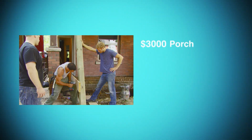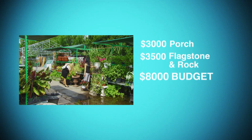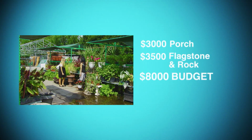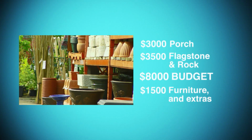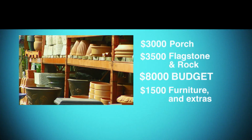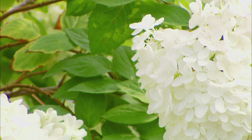They're like the accessories for an outfit. Vincenzo spent $3,000 on the porch, $3,500 on flagstone and rock. If we want to come in at $8,000 for the whole front of the house, that leaves me $1,500 for a new door, plants, patio furniture, a mailbox, and house numbers. Derek is always complaining about the backyard and how much work he has to do, so I promised him that our landscaping would be very simple. I'd like to lower the maintenance up the class.